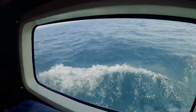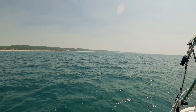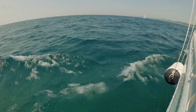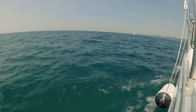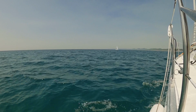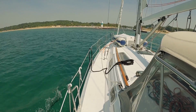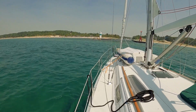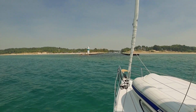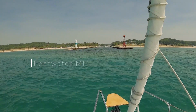We're heading up to Pentwater this weekend. It's really our only shakedown sail. We're going to try to head to the North Channel at the end of June, early July. So this is the only time we've really had to take the boat out, sail it up north. And then we're also going to just work on the boat. So it's a dual purpose, all in the grand scheme of preparing for the trip we're going to take to the North Channel.